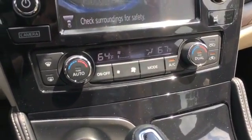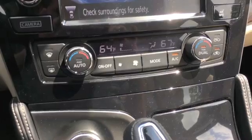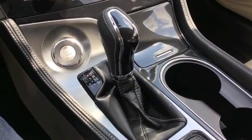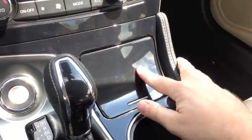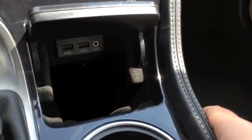Down low here we got the dual zone climate control. Very intuitive to work, super simple. There is the start stop button, kind of in an interesting place, but I like it, works good. Gear shift, nice place. And this little cubby I really like. So you push it and you've got 2 USB ports and an aux in port. Now you can't see it, but it kind of goes back in there pretty far. As you can see, my whole hand fits in there.